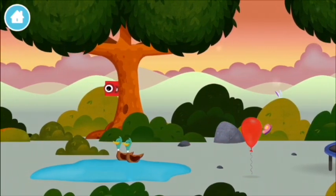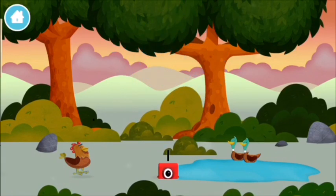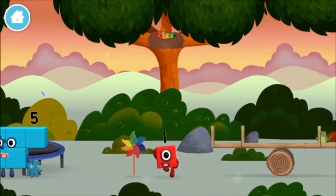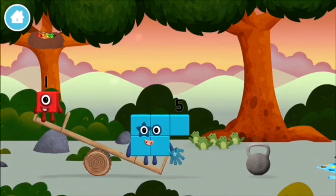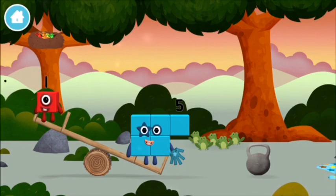Try looking to the left. Which number block is this? Today is going to be one wonderful day. One wonderful world. Five. I feel alive.